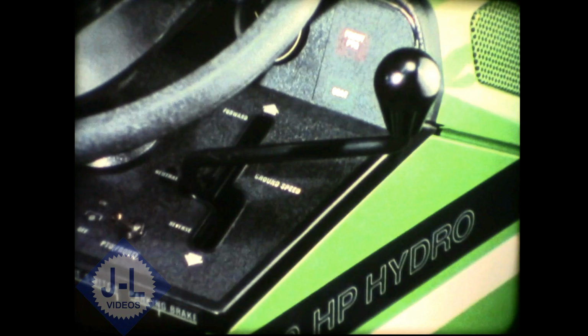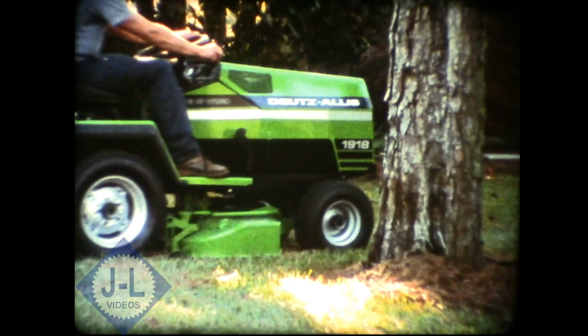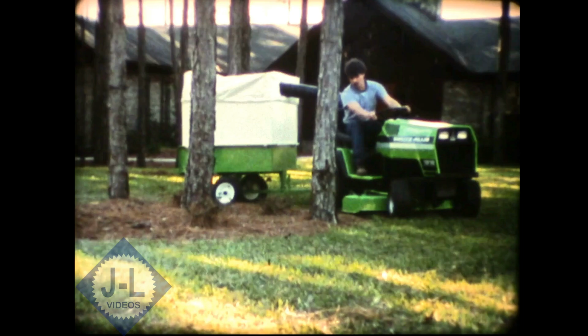The dash-mounted hydrostatic drive control lever is easy to operate. Single lever for forward, reverse, or stop without clutching. The farther the lever is moved, the faster the tractor will go, up to 8 miles an hour forward. As you can see, the operator's area is spacious and uncluttered. And if the operator leaves the seat with the PTO engaged, the PTO will automatically shut off.